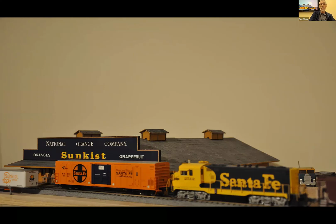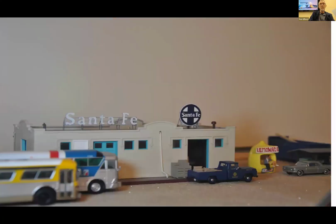Each one of those tar paper roofing shingles. How long did it take you to build this? About a year? No, it was months. And yeah, they're all individually applied. So yeah. No, it's a kit from a company called Yesteryear, which is now Yestergear. They don't exist anymore.